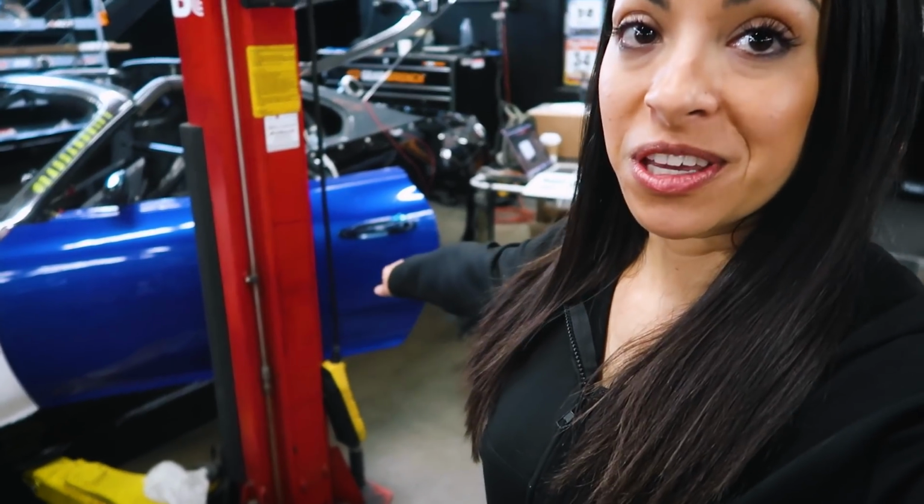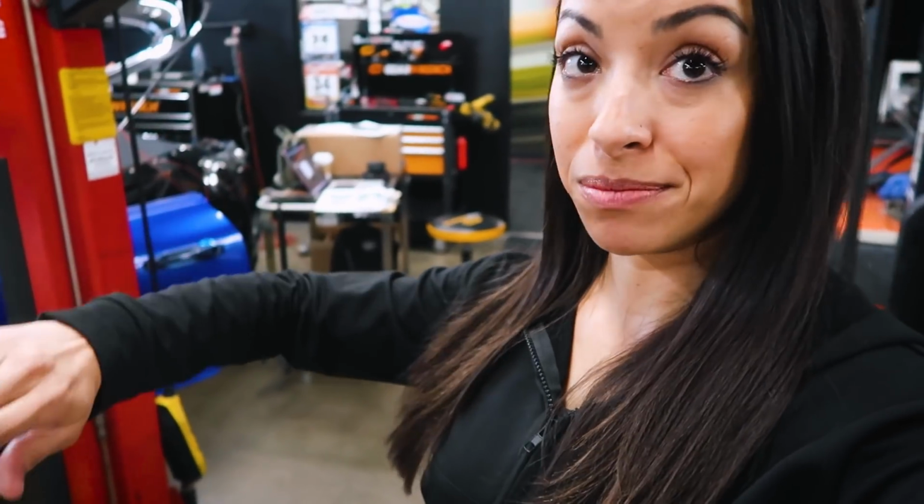The skirt is also going to be all silver chrome. So these are like critical areas on the car, aside from the front bumper and rear bumper. At least, thank God, those are just being painted.